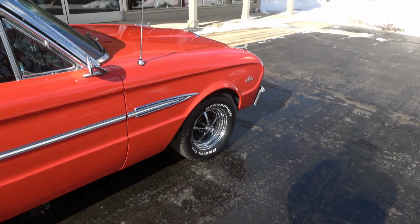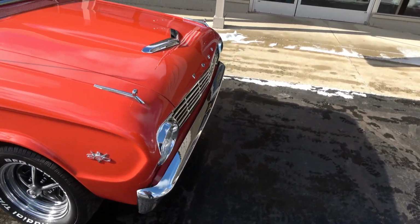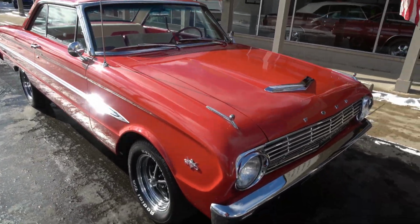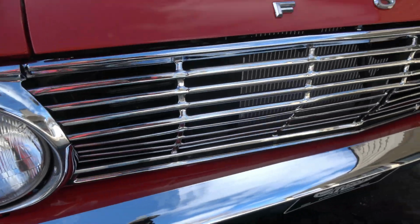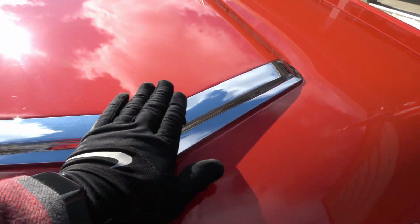You can see it's got BF Goodrich Radial TAs all the way around it with a Magnum 500 wheels. It's just a killer little car, man. And like I said, just a lot of fun to drive. Chrome and stainless is really nice on the car. I've seen some little stone pecks in it, but it's really about it.